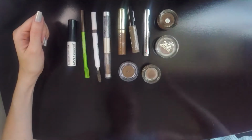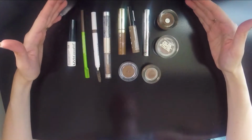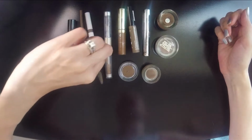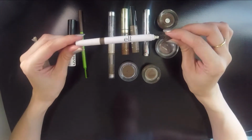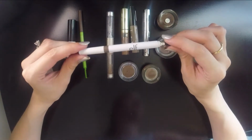Alright, as you can tell, I have way too many brow products for what I use on the daily. Now these are all just the ones that I currently have open. I do have several backups of the e.l.f. Instant Lift Brow Pencil in Taupe, an exact shade match to my eyebrow hair. So I do like to use this one. This is my favorite, so this is definitely going to be in the keep pile.